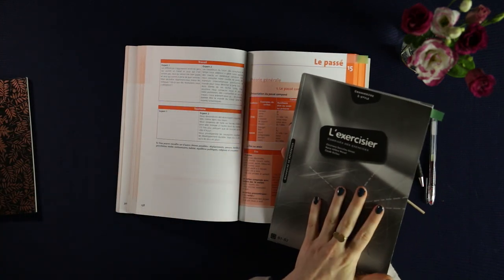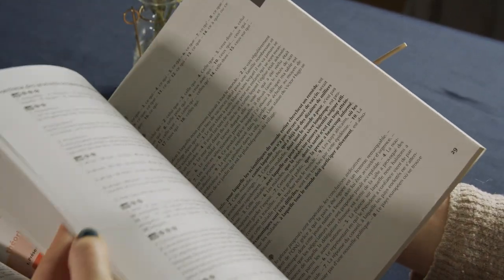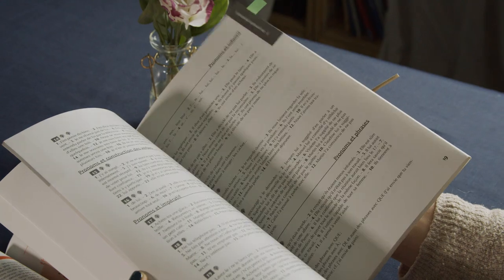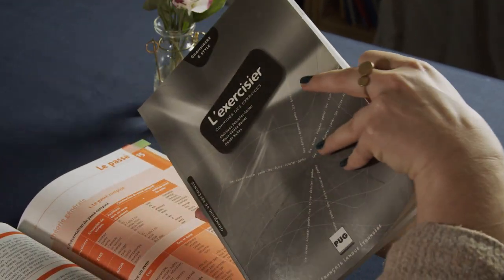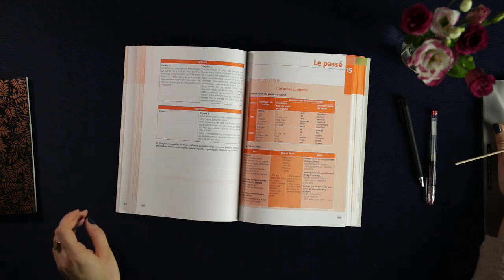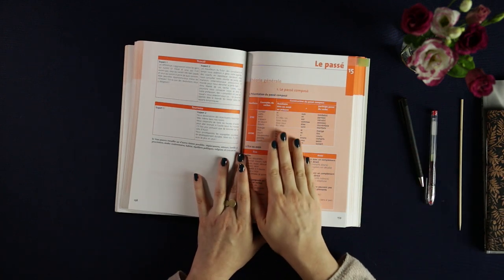And in this case I also bought the corrigé. So the solutions. And you can look up all the different exercises in here. Alright, but we're going to put these solutions aside for now. And let's go through this part.